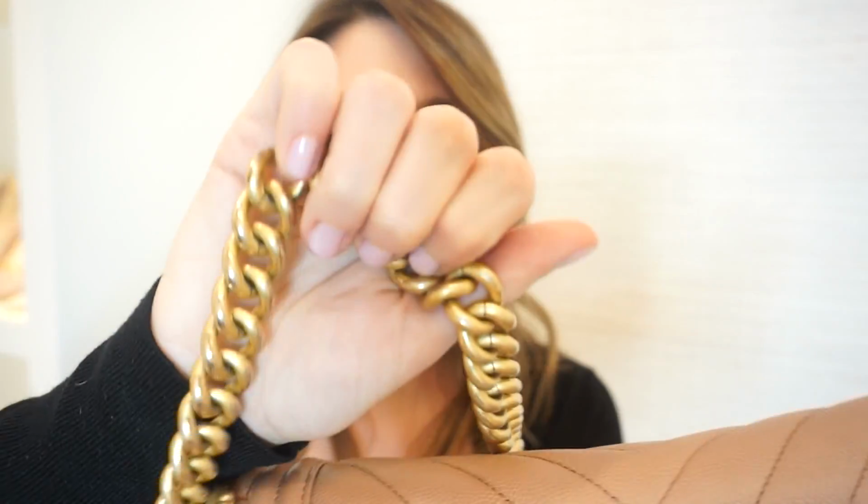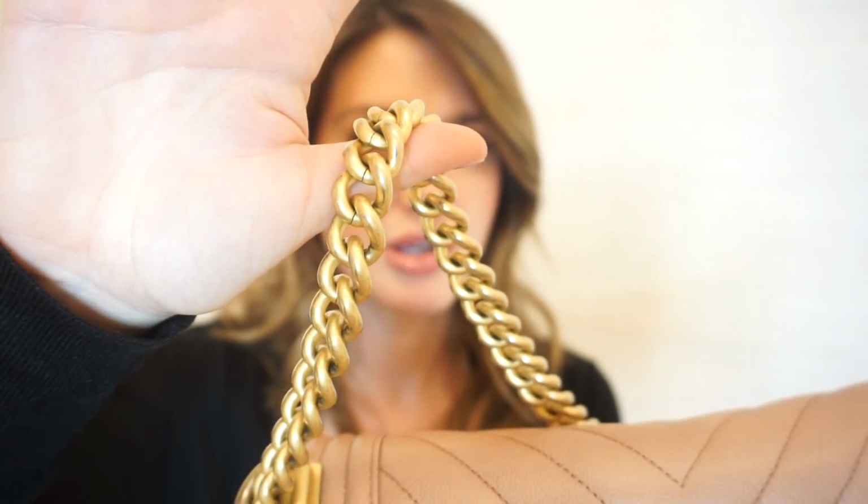This hardware is gold. It is more of an antique gold, which I really love. If you follow my blog, you know that almost all of our fixtures in our house are an antique brass kind of color, or antique gold, and I really love that shade. I love how it's a little bit more casual. The gold that's not shiny or polished is just a little bit more wearable, a little bit more casual.